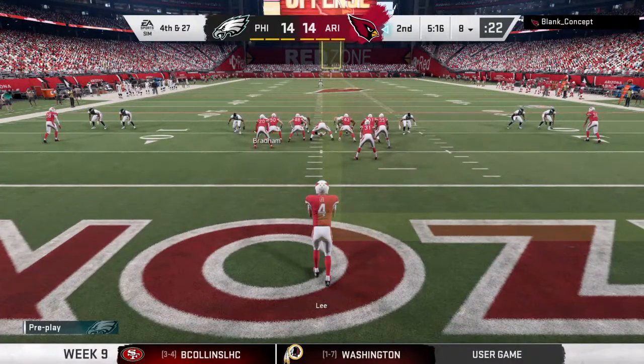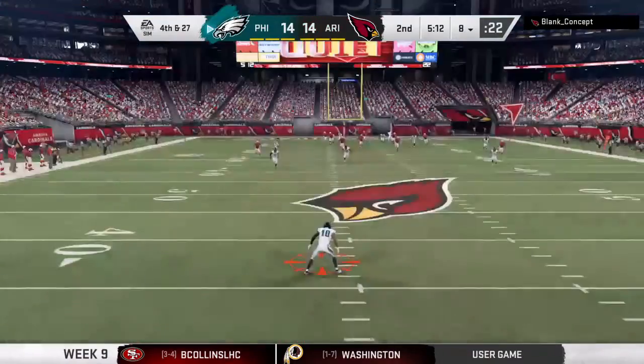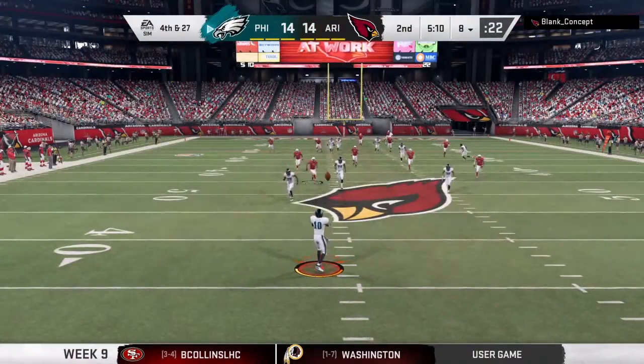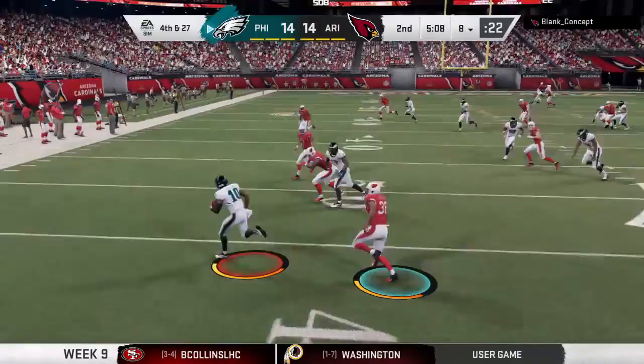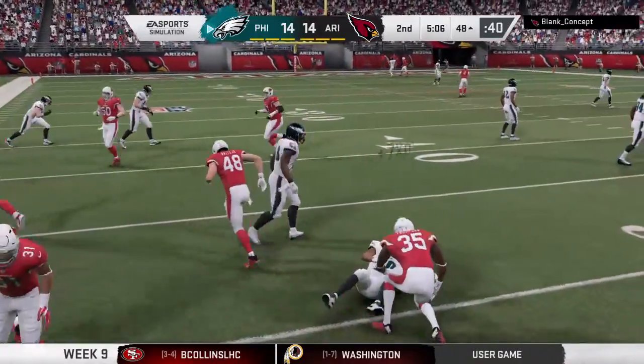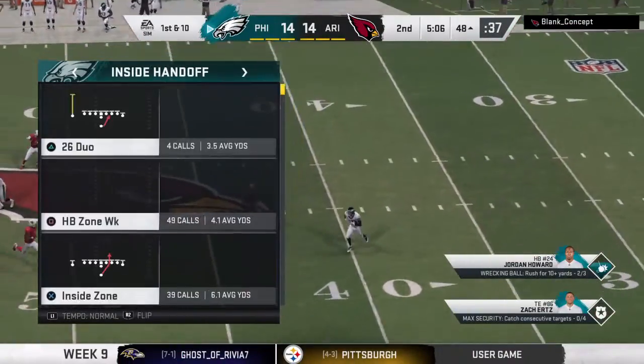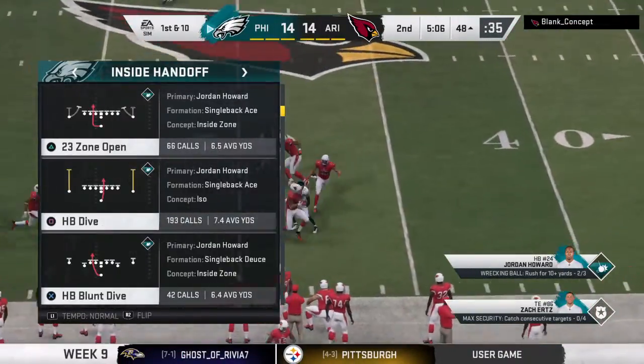Here's Andy Lee now, as his first punt will come from inside his own end zone. Here's Jackson. Nice job bringing that one back. 14 on the return. And the Eagles will have great starting field position here as they take over.